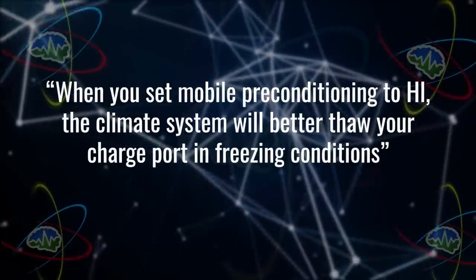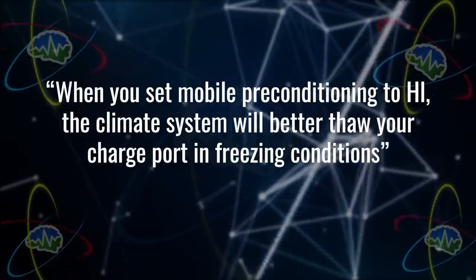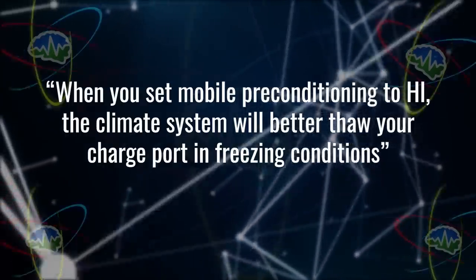It says, when you set mobile charger preconditioning to high, the climate system will better thaw your charge port in freezing conditions. So I guess the problem was people were sticking in their charger, and then the little thing that comes down to lock it in place was getting frozen shut because there was some moisture in there, which then froze and prevented things from moving. So I guess the previous update kept that latch from going down in the first place, which is one solution. But I guess this one somehow is thawing it.